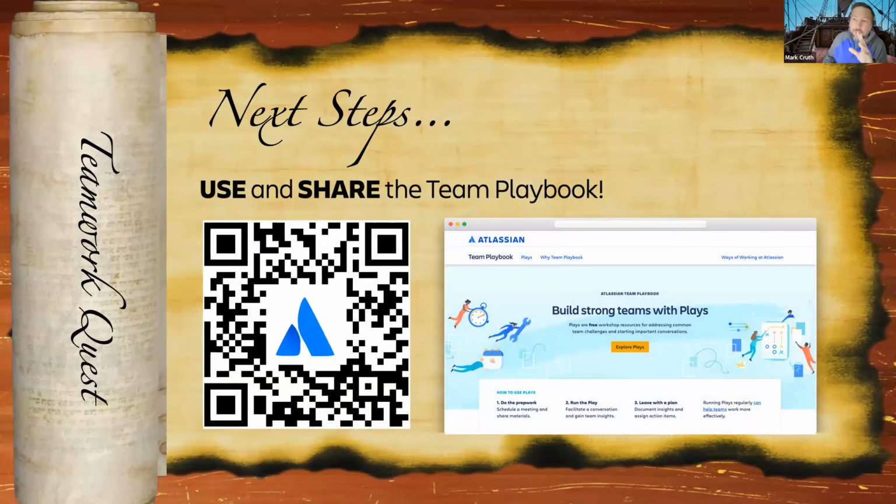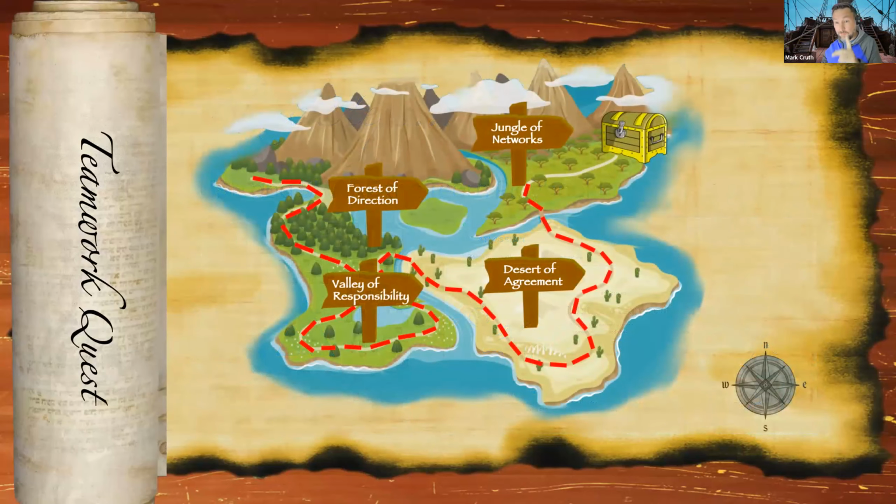Try it out. We've got 50 plays out there covering everything from what I've talked about today to things like retrospectives, to things like customer journey mapping. You're bound to find an area of opportunity. Go leverage it and then share it with others in your organizations. And if we do that, that's where we can wrap up that last leg in our journey. That's where we can hit that treasure.